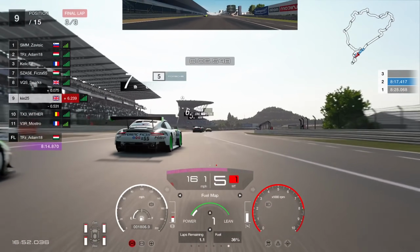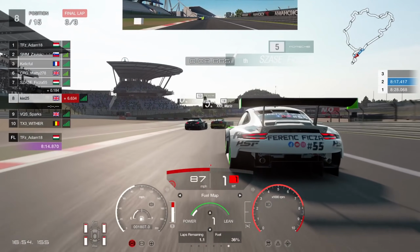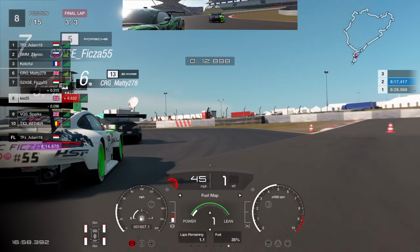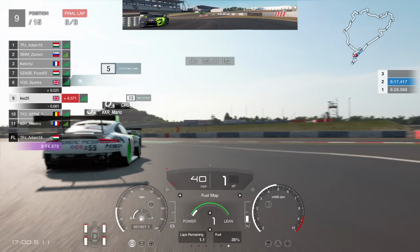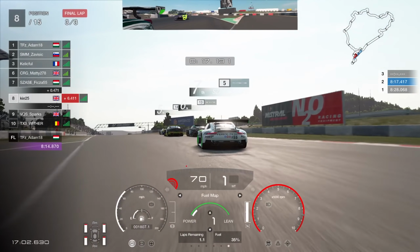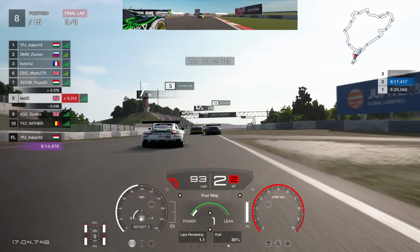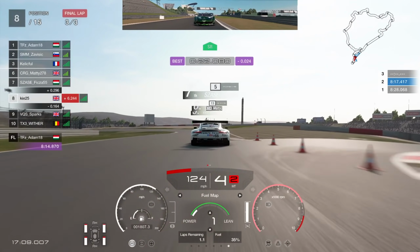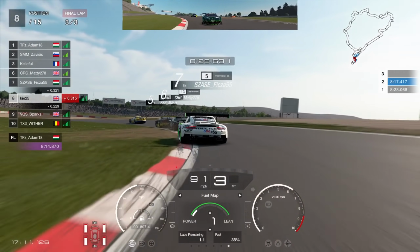Look at this. As I go for a move on the inside, I saw an opportunity, brake quite late, make sure we don't hit the Porsche, and this is brilliant driving, and I have to point this out. Just look at this. Sparks gives us a perfect amount of room. I give him the perfect amount of room on the inside. Great battling through there, no contact, and that is what racing is all about. That was brilliant. Sparks gave me the perfect amount of space without hitting us.